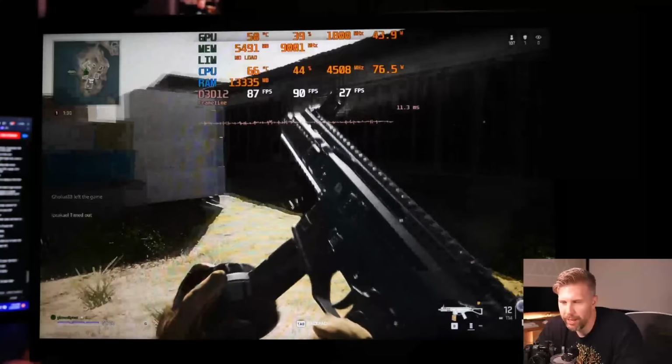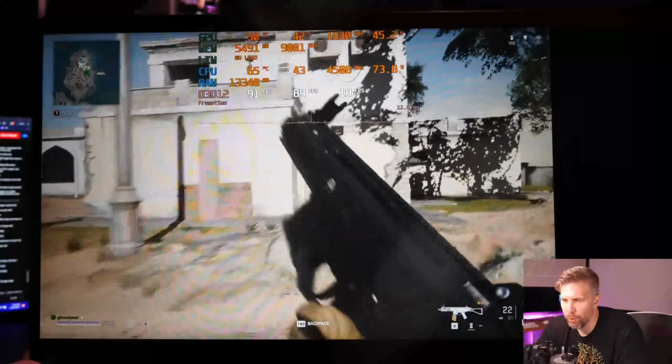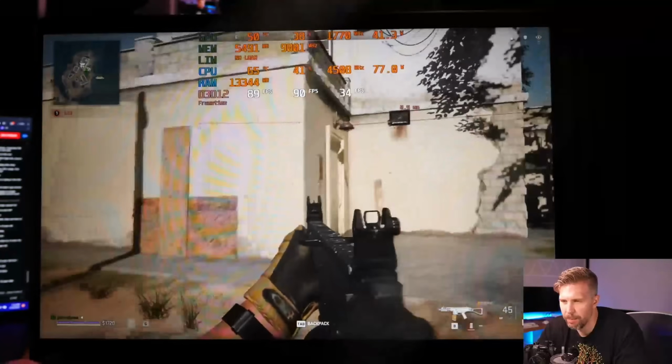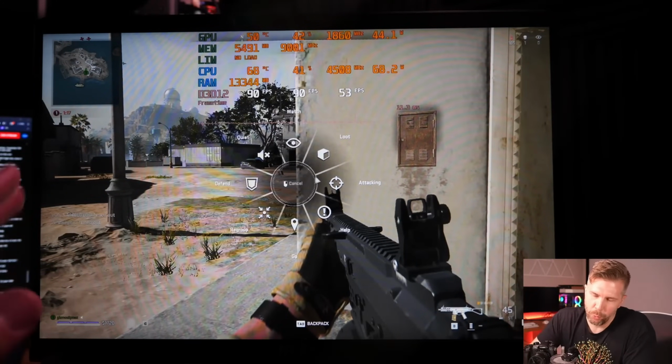UAV. All right, so in this area of the game, we're getting 90 FPS, 34 for our 1% lows. Not the best, still feels pretty smooth. Obviously, you can play this game with this laptop, but it's not the most optimal Warzone 2 experience.